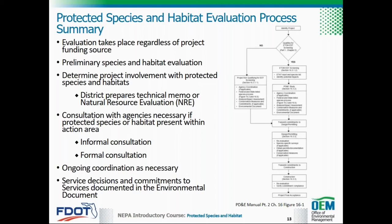Remember, continual coordination throughout the course of the project development is one of the 3 key elements of successful agency coordination. Finally, the district must document all wildlife agency decisions and any commitments made to wildlife agencies in the final environmental document prepared for the project. Impacts to protected species and habitats should also be addressed in this document. We will be going over this protected species and habitat evaluation process step by step in lesson 3.